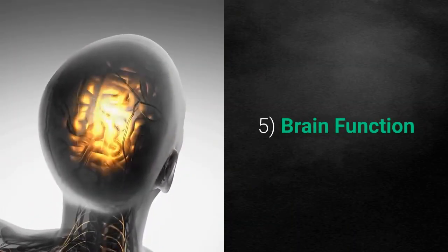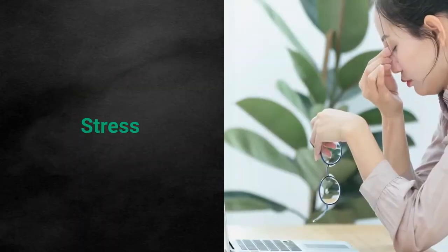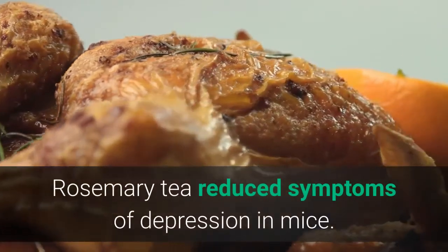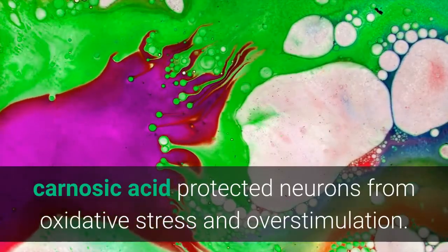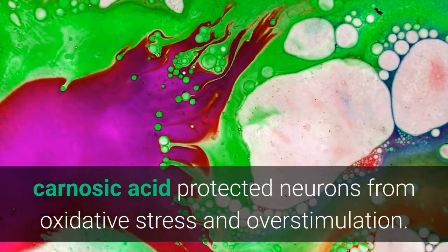5. Brain function. Stress. Rosemary tea reduced symptoms of depression in mice. In a cell study, carnosic acid protected neurons from oxidative stress and overstimulation.